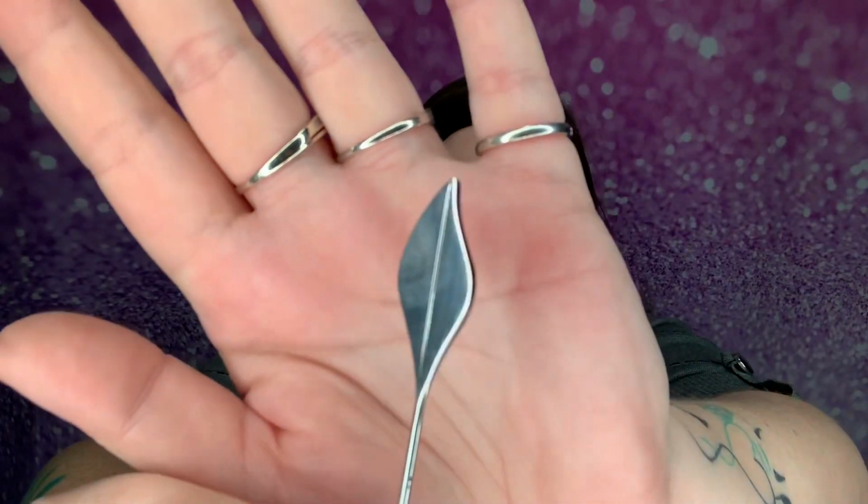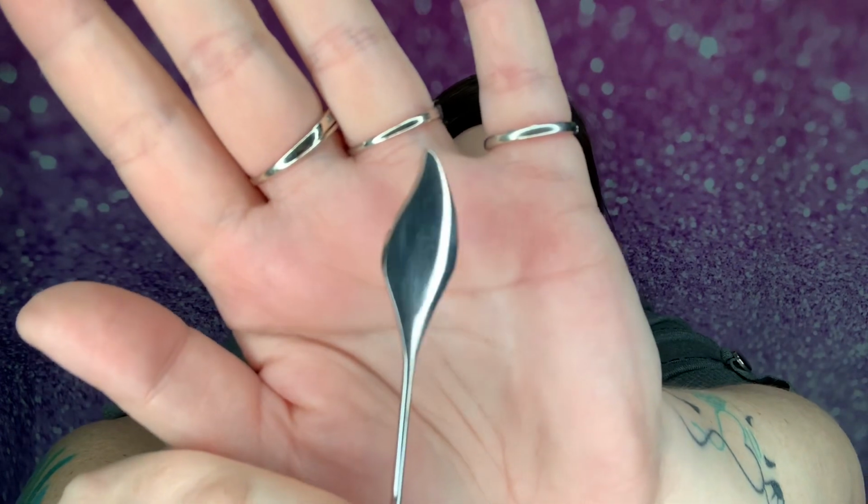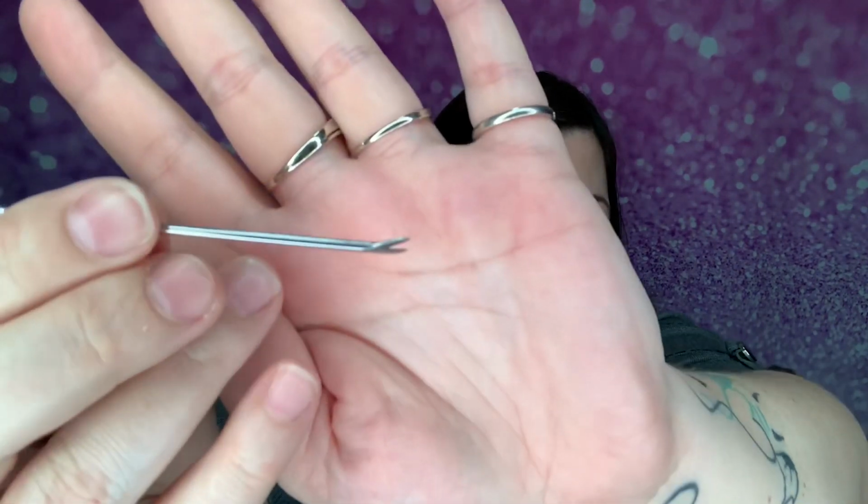So let me just pull one out here to show you guys. So it has, this is the end, which that is very pretty. So there has the line on one side, and then it has a little poker on that end. So then I can shove my olives on here and set that in my martini glass, and that'll look really pretty. So I really like that.